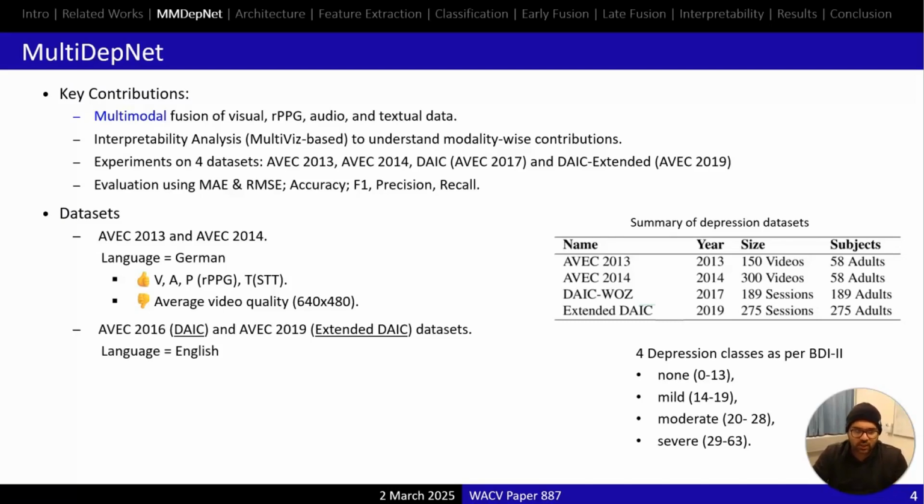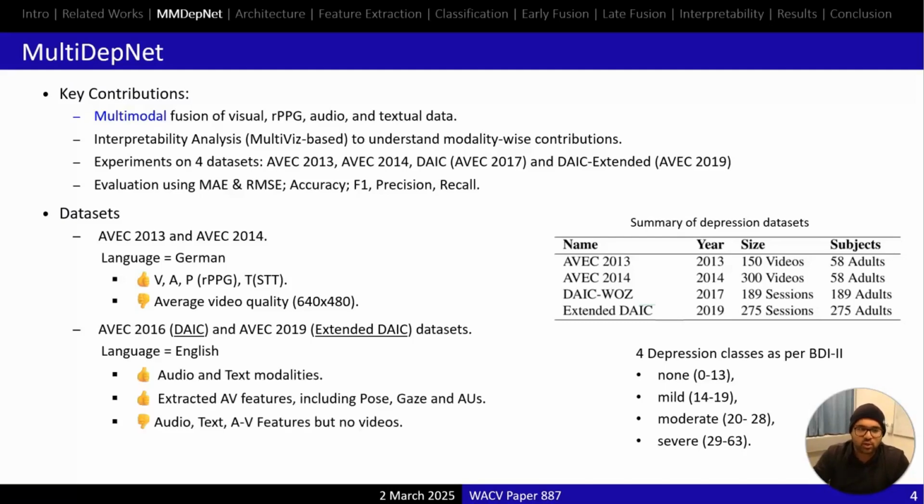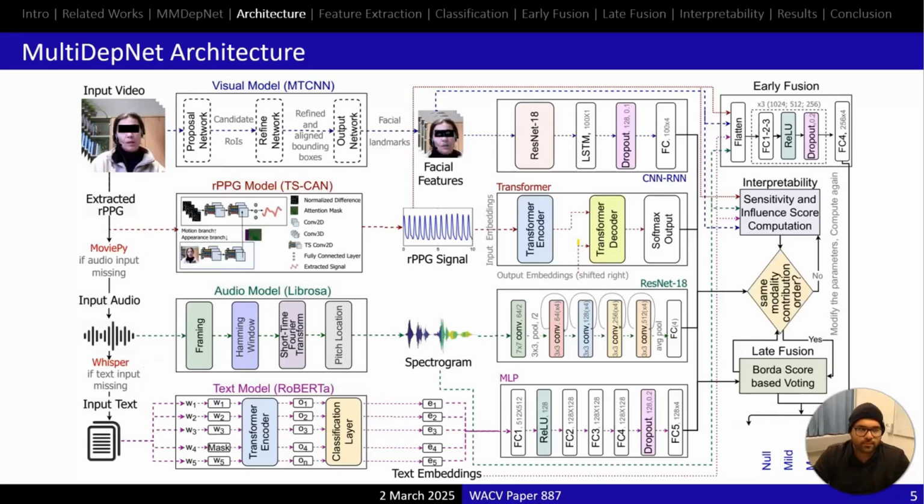The other 2 have information in English, however they do not provide the raw videos and hence we cannot capture rPPG. We work with the remaining 2 modalities for DAIC and extended DAIC. And finally, we evaluate the performance using 6 extensive metrics, which are mean absolute error, RMSE, accuracy, precision, recall and F1 score. This is the architecture of Multi-Depth-Net.